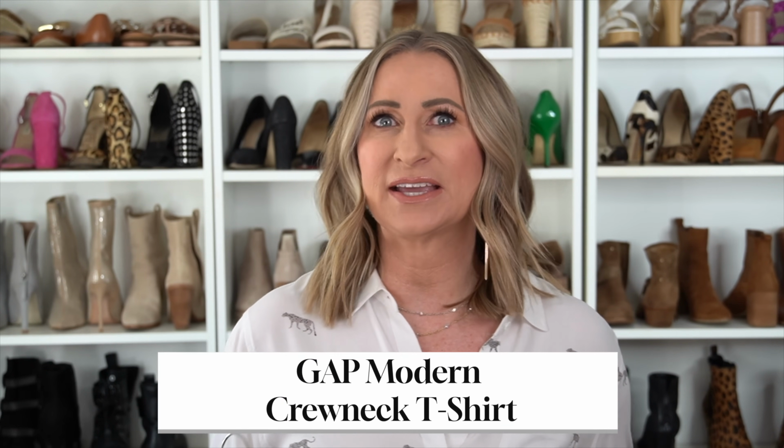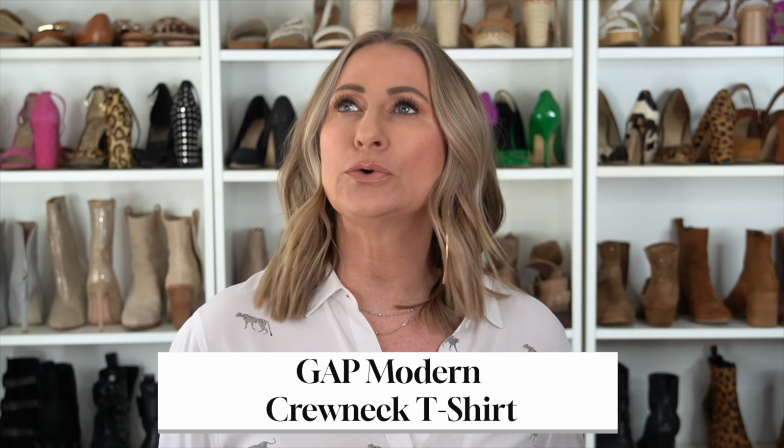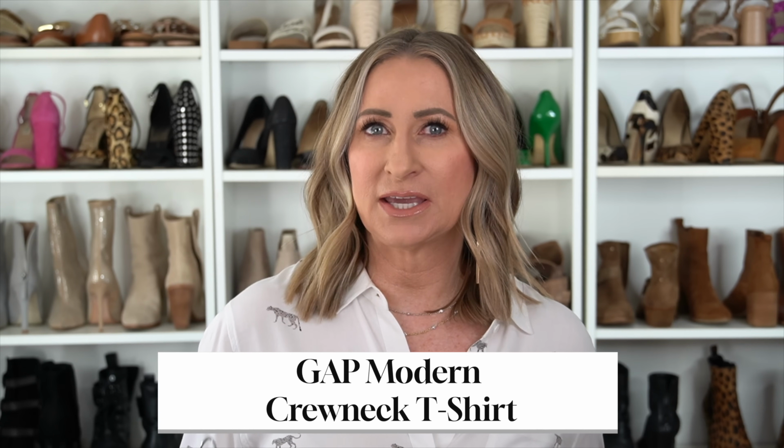First thing is just your basic round crew neck tee. I have them in white, gray, and black. My go-to brand is the Gap. I think it's called the Crewneck Modern Tee. They have a short sleeve, long sleeve version. I love them. Now, as far as t-shirt styles, this is still a t-shirt, but they have different style necks.